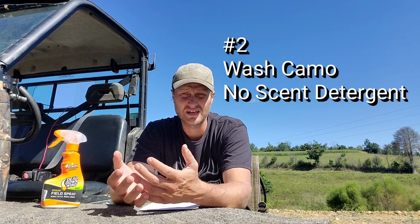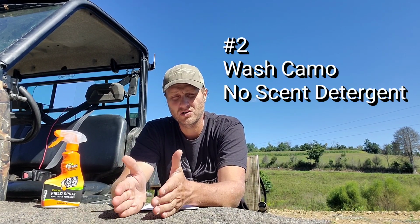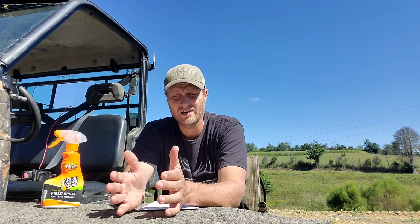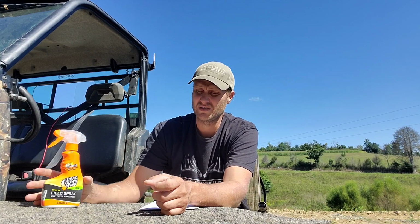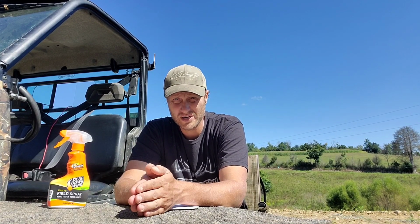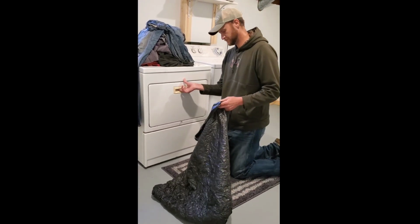Number two kind of goes along with that: washing your clothes right off the bat. Now, washing your clothes at first, I always go through and they have the detergent and the pods, and we use either or. I've got both on the shelf, but I always start the season right before. I don't wash them months in advance and lock them away.